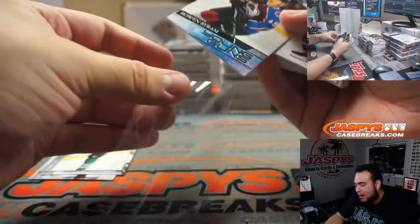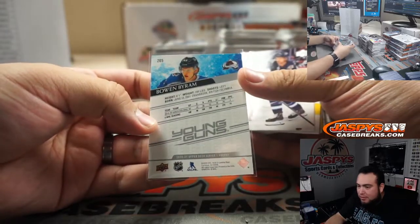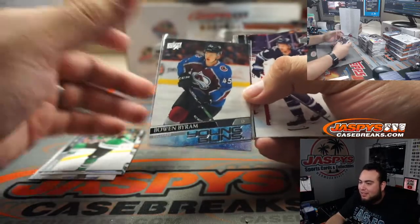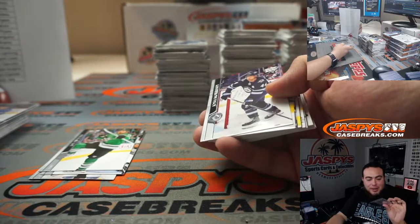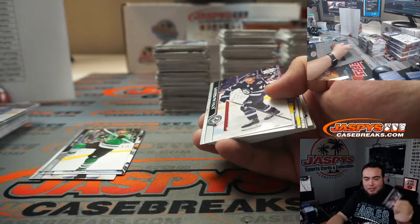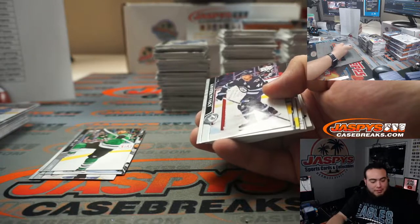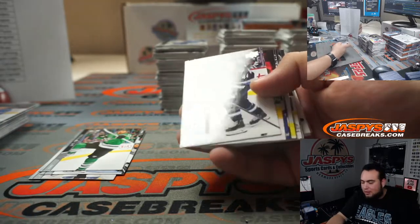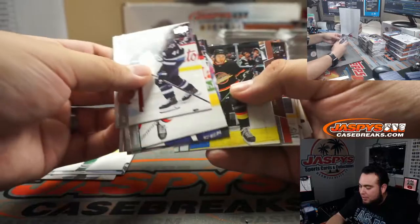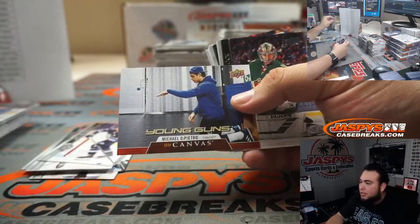Bowen Byram, which is I think number 4 overall pick last year. I mean, like I said, I'm gonna go by the checklist. If there's a Marcus Naslund card, then it's whatever. If this checklist is not affiliated with any card, we're gonna go Marcus Naslund, team he played for the longest. So we'll just gotta make sure. I want to double check. We got a Michael DiPietro UD Canvas Young Guns.